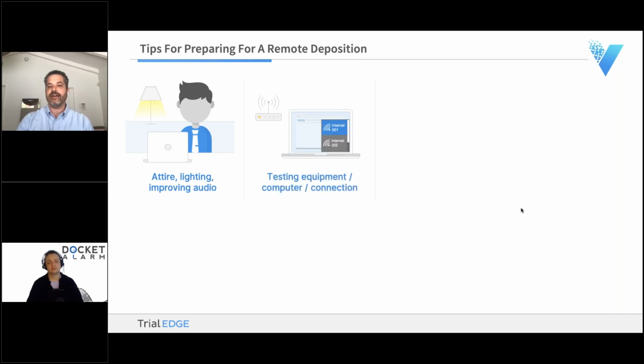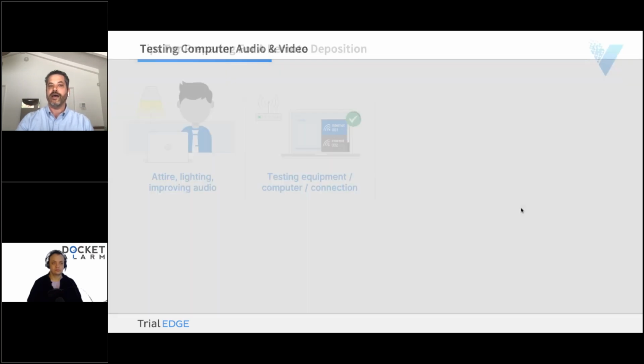You're going to want to test your internet connection and your equipment. Web conferencing apps have ways to test the audio. They have ways to test your connection. You might want to look into that for yourself. You can run speed tests. I'll show you just in Zoom how you do this.